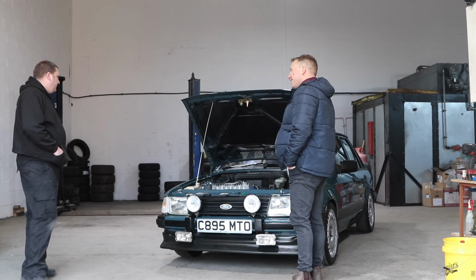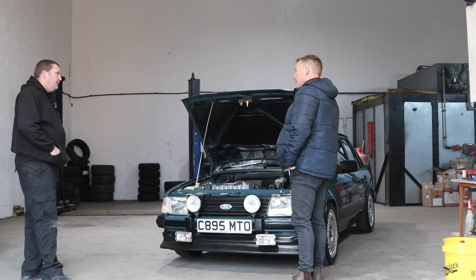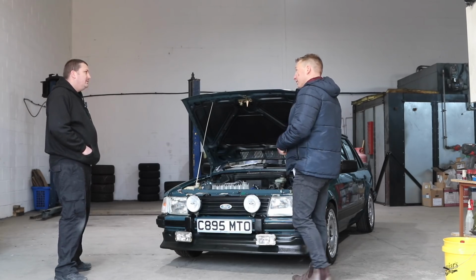I've had it blasted back to bare metal, aye. See, I don't mind with a wire brush and an angle grinder. That was a job I wish I'd never started. You know what it is? That's what I was going to do. Well, yeah, just with an angle grinder.